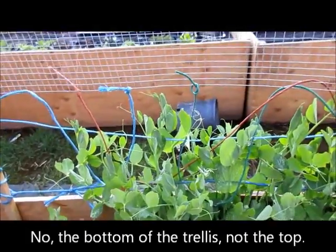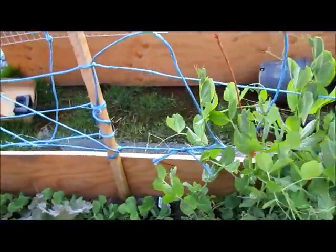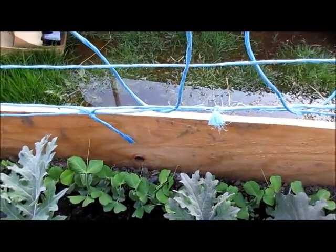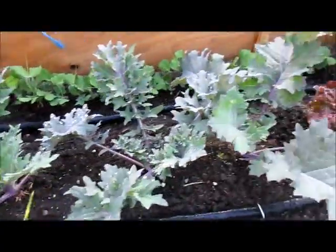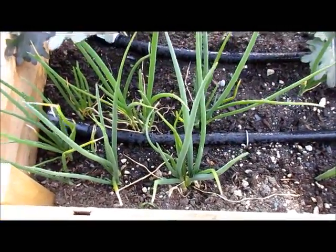The peas are almost up to the top of the trellis. Last week they were about halfway up, so they've grown about 5 inches. Peas that I planted from seed are 4 to 5, and the biggest one is about 6 inches tall back here. The kale is roaring towards adulthood, and these will be just about ready to be harvested for green onions.